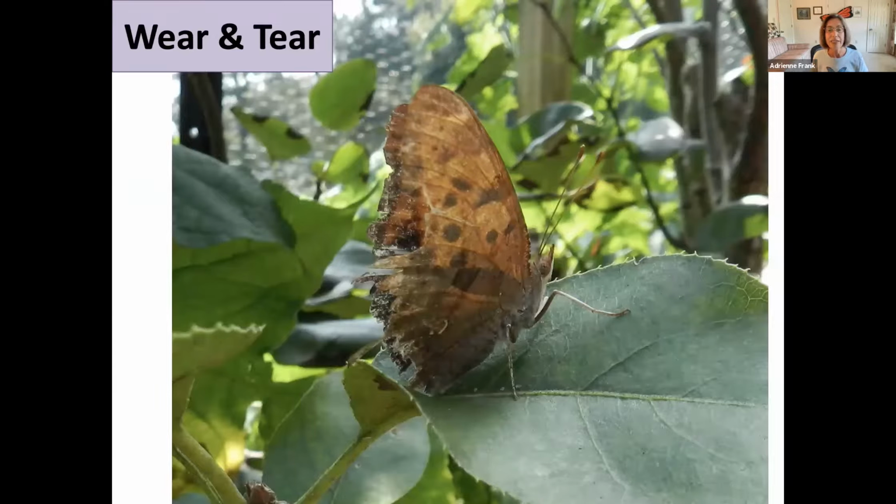You can have wear and tear. So this is a question mark, but you can't tell that it's an angle wing because all of its angles have been chewed off or worn off.